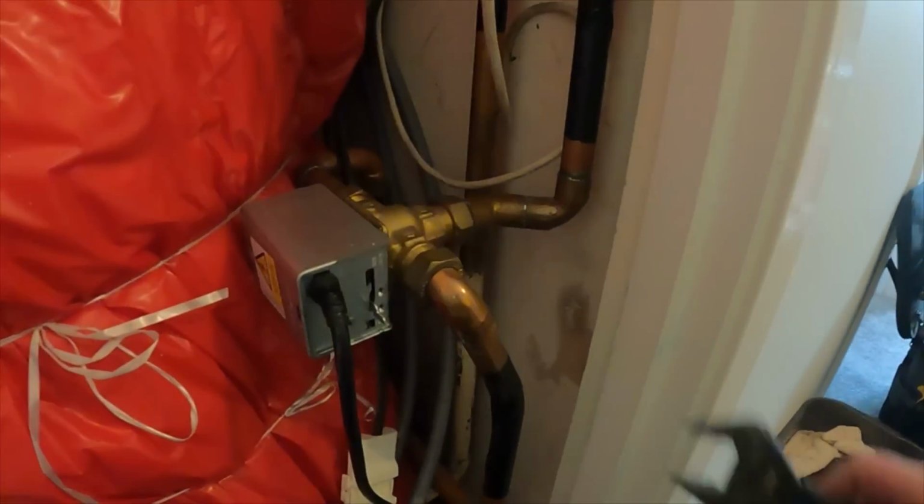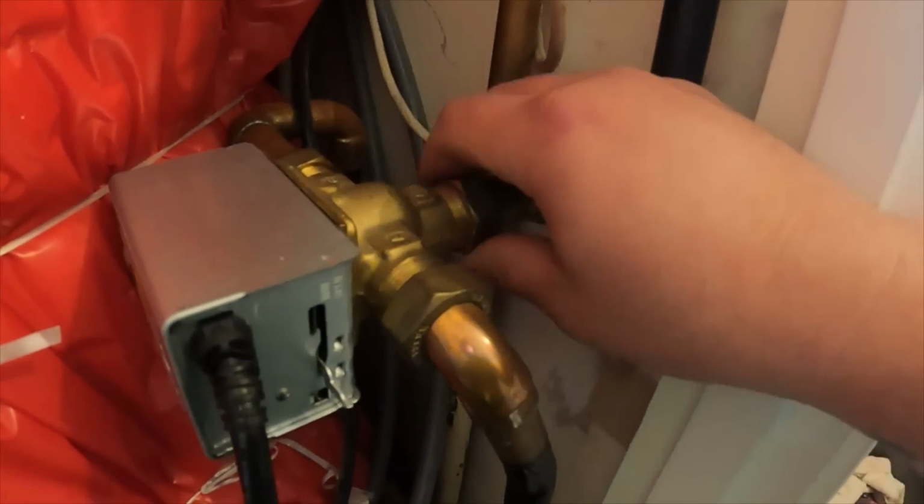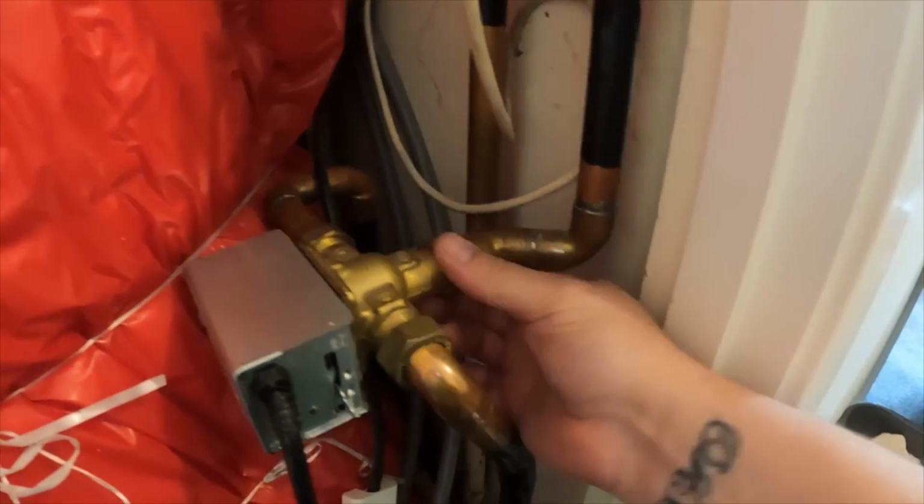So what I'll quickly do is jump up in the roof, bung the tanks off, put a bung in the cold feed, put a bung on the vent, just to cause a vacuum in the airing cupboard, then we'll be able to remove that 3-way valve. Put a drain on the system downstairs, so we're draining the top half of the system out, which to be fair won't be far away from being ready to go soon anyway, but we'll just let it drain while I run through it.